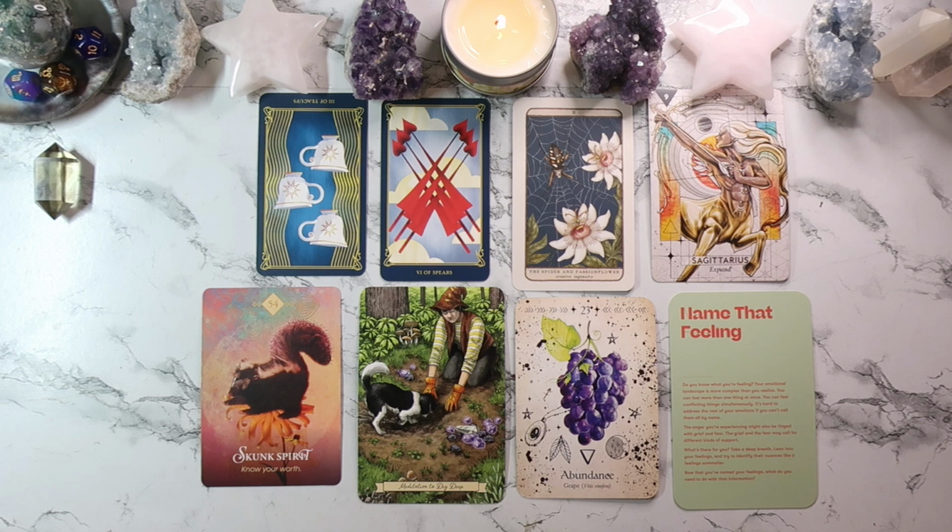Let's talk about Sagittarius. So Sagittarius is ruled by Jupiter, and Jupiter is the planet of expansion and luck. So I think by expanding your social circle, many of you here are going to come into opportunities for collaborations and partnerships and maybe even new job offers.